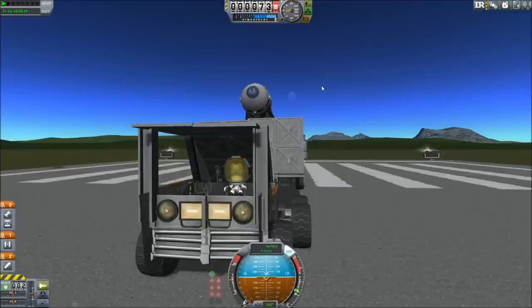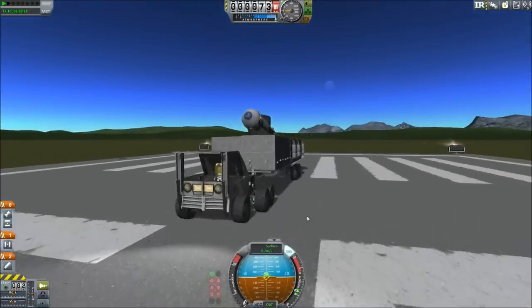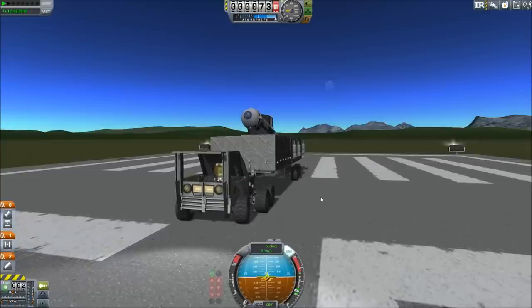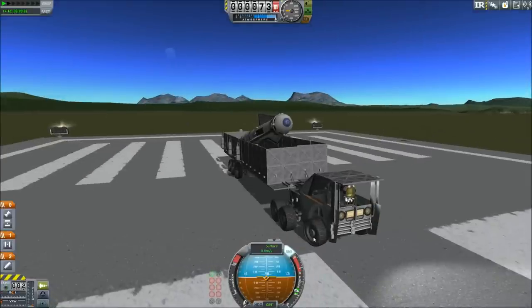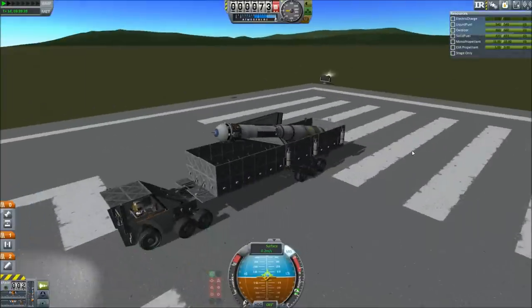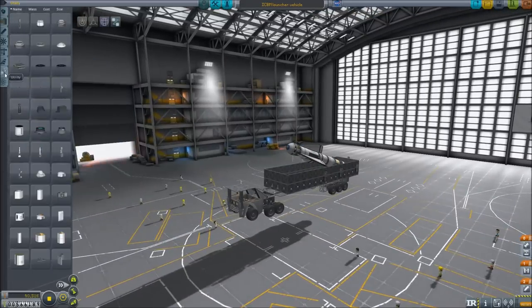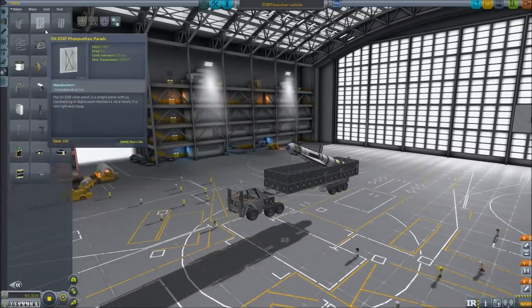Okay, let's turn the brakes off, turn the lights on. Oh, lights don't really do anything because it's daytime. Okay, let's see. Does it move? It's so heavy. It barely moves. Am I out of... Oh, it's because I'm out of electricity. Okay, solar. Take a solar.